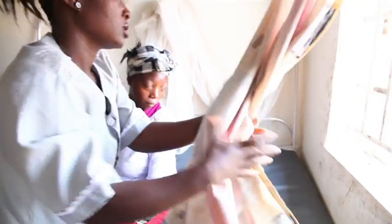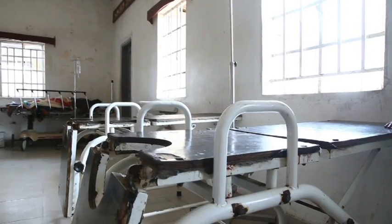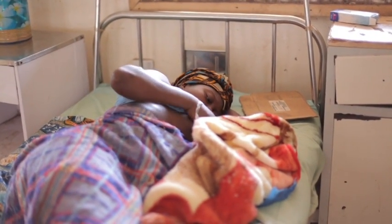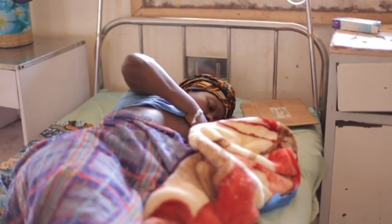We don't have enough instruments in the labor room. Like for the delivery sets, maybe if you have 2 or 3 women pushing together, you will not have 3 complete delivery kits to attend to them all. You will be standing, waiting for the instruments to be sterilized before you come to the other. There are no cots in the labor room to put the babies when they have been delivered. Maybe we push the mother on the couch, the little couch there, and then you put the baby by the side of the mother.